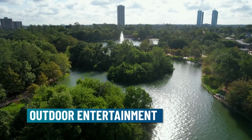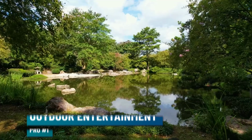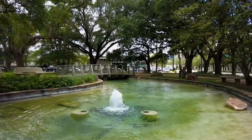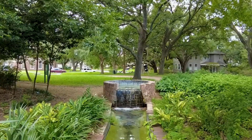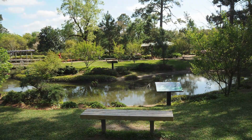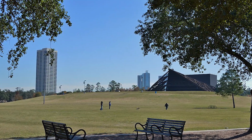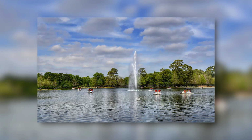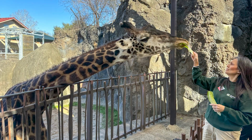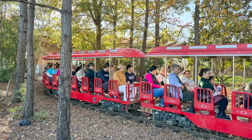Herman Park has a 445 acre green space right in the middle of the city. It was established in 1914, and it was a donation by George H. Herman. Over the years, it has evolved. You can stroll through the Japanese garden, go to the Miller Outdoor Theater, which has tons of free events, or take a pedal boat ride on McGovern Lake. I mean, come on, it'd be super fun. For families, the Houston Zoo is right there. It's a major draw, and it has that train, which is really fun.